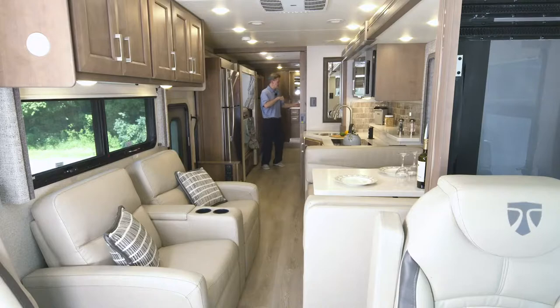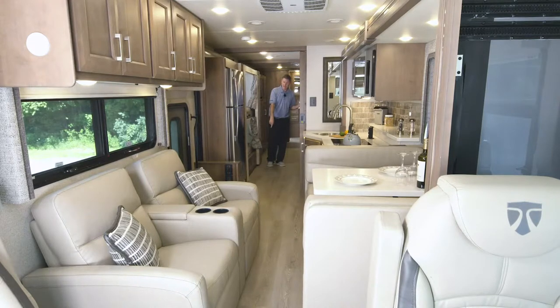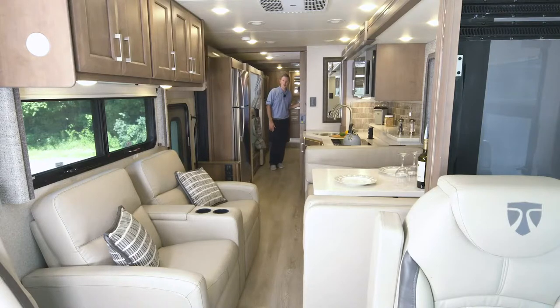So as we bring in the bunks here, and this is another place where you're going to run into that, where you may have to stop, it's coming in. Oh, I dropped the Nintendo Switch, it's on the floor. Wait, stop. Oh, okay, stop. And then you pick up the Nintendo Switch, and then you bring the wall all the way in.